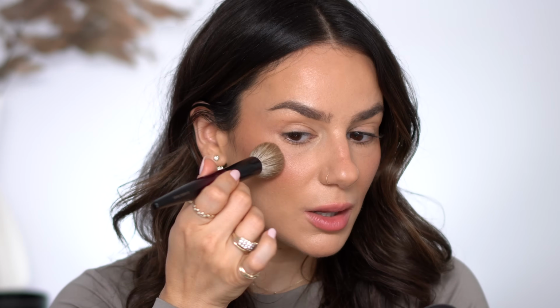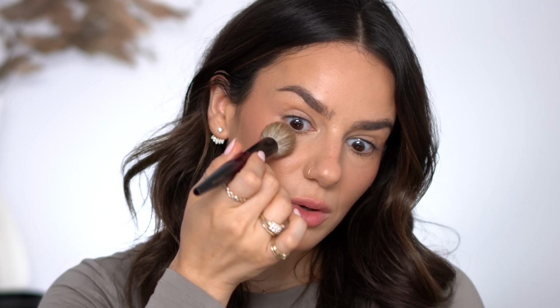The brush that I will forever use with the Peau de Peche is this Sonia G. This is their classic base. This brush is made for this highlighter. It's the way I use it all the time. Sometimes I use my finger if I'm in a hurry, but this is a perfect size. It fits perfectly, it picks up the product well, and the density is just perfect. So just watch the magic right here.